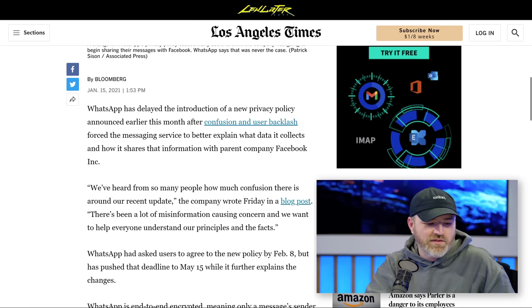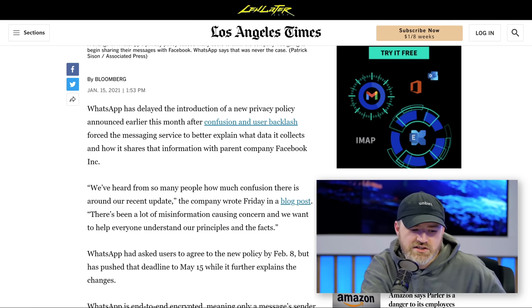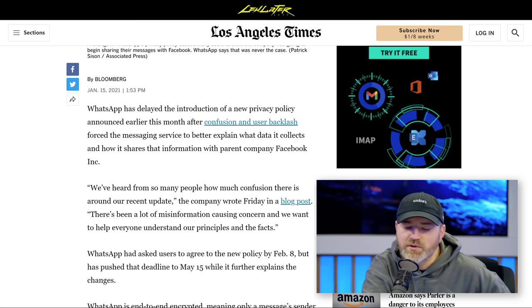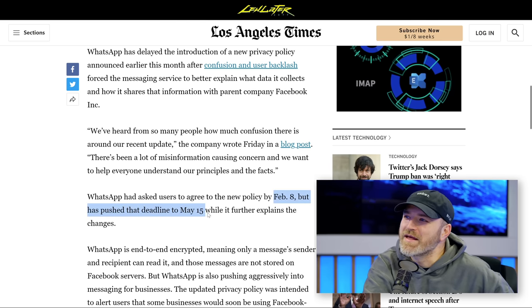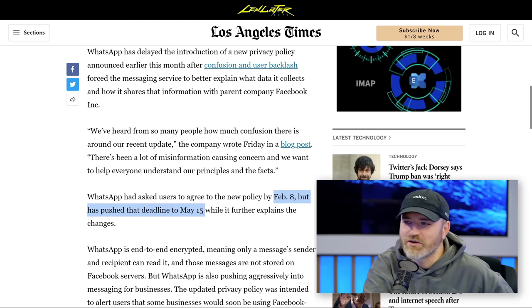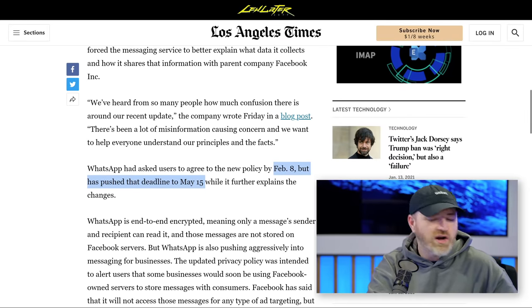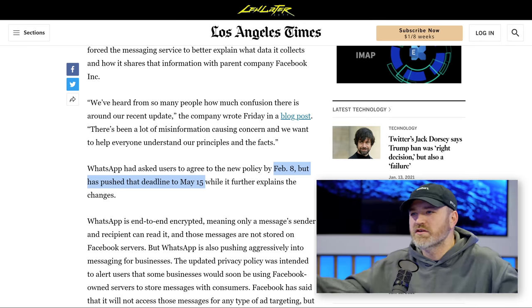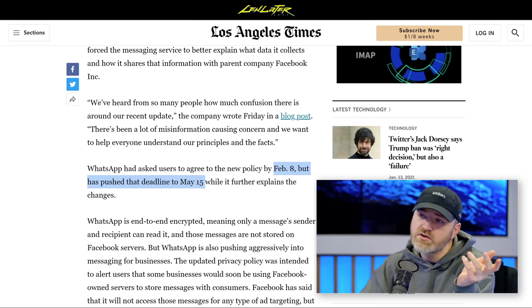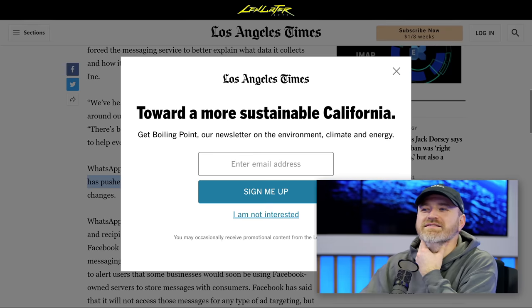So what they're going to do is move these changes to May 15th from February 8th so that people have more time to make their plans around what they're going to choose to do. Now, they at the same time have said, trust us, this stuff is not as bad as it was originally sounding. Nothing changes for you. It's between you and businesses and whatever else. But hey, how come we can't opt out?